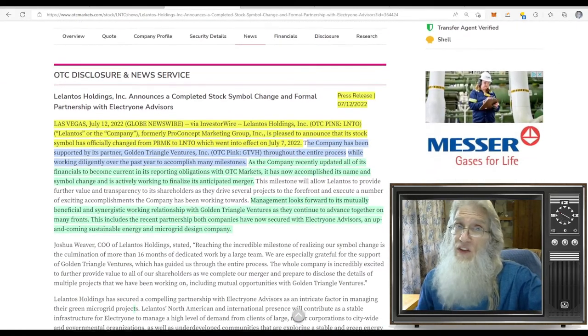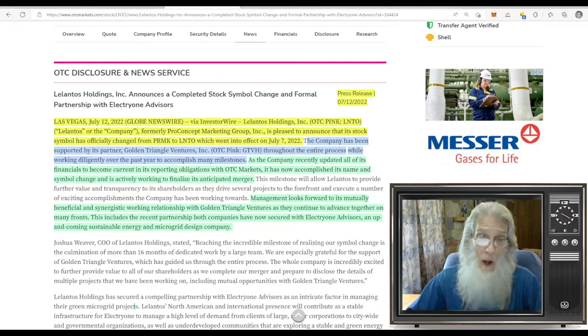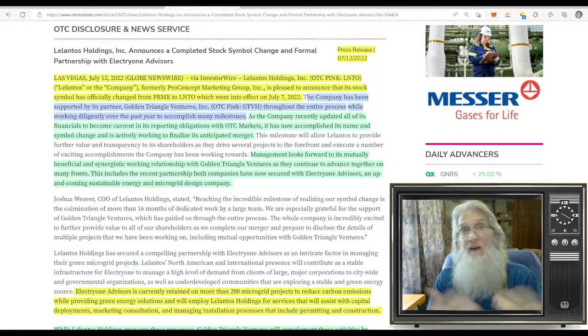Now, I think the stock is truly running because of the micro float. I think everybody's learned that this thing has such a small float, it's going to move on very small volume. So this news press came out on July 12th, and it does cover a lot of what I've already said.